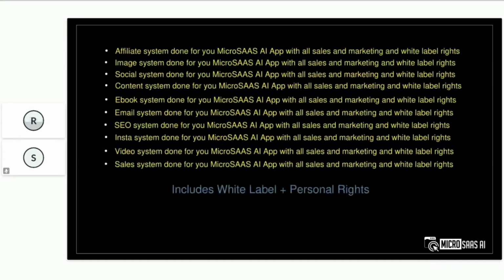So I'm going to break down the full offer so you get to see exactly what's in it. Affiliate system done for you: MicroSAAS AI app with all the sales, marketing, white label rights. Image system done for you: MicroSAAS AI app with all the sales, marketing, white label rights. Social system, exactly the same, all sales, all marketing. Content system done for you: MicroSAAS AI app, sales, marketing. Ebook system with the MicroSAAS AI app with all the sales and marketing, white label rights.